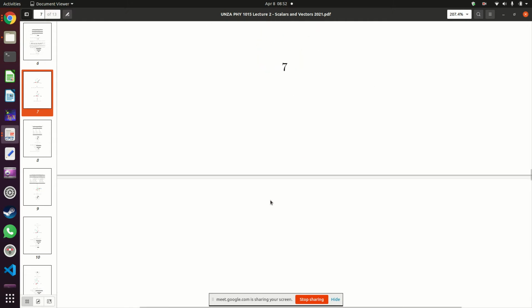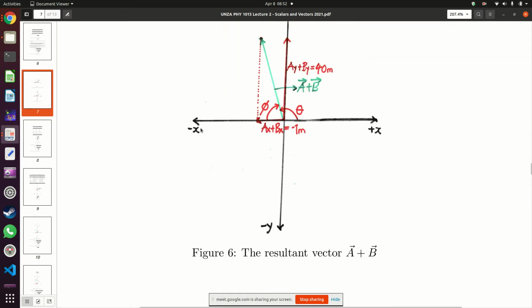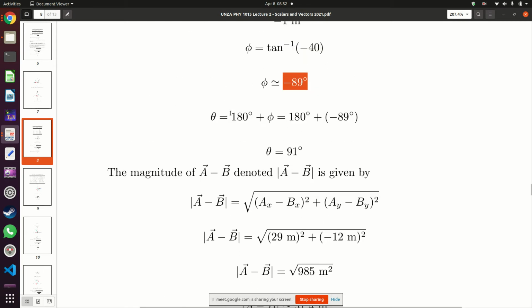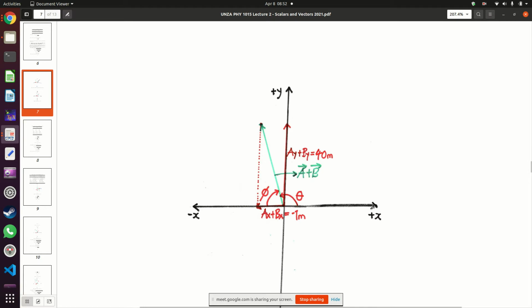Yes. So our phi is negative 89 degrees, and we measured our phi from the negative x-axis. So this negative 89 degrees, we're going to add to the negative x-axis so that we can get our theta. So our theta is equal to 180 degrees plus phi, which is 180 degrees plus negative 89 degrees, and that's going to give us a theta which is equal to 90 degrees. Our theta is now positive because we are measuring theta from the positive x-axis, going in an anti-clockwise direction.